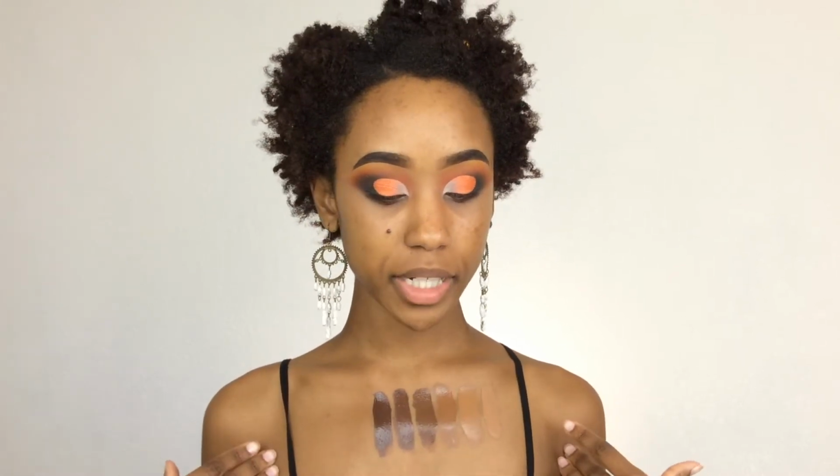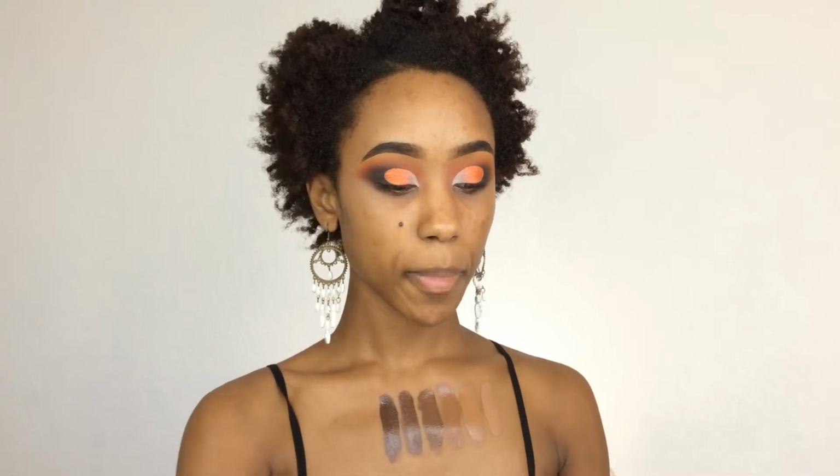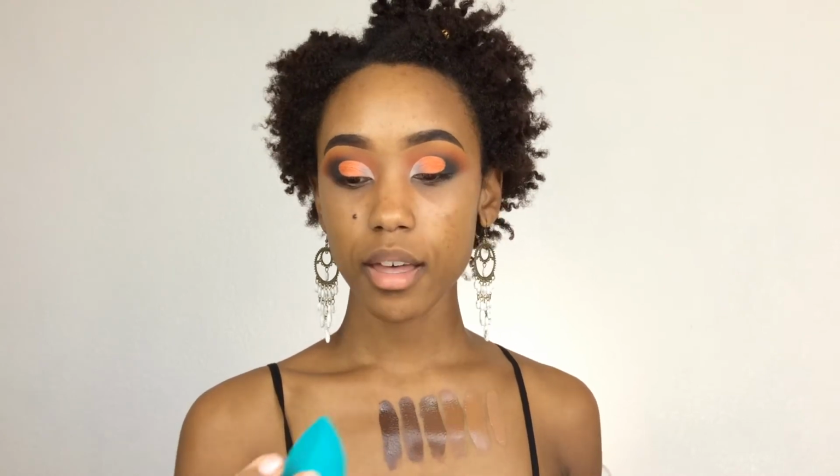I'm going to leave this on my chest, and I'm going to go ahead and try out this CC cream. I was going to say foundation. I'm going to try this out. So this is the Beauty Blender. I am going to try it with a brush and a Beauty Blender if the Beauty Blender doesn't work out for me. Oh, look, there's a little side to it. There's a little flat side. Oh, yes. Okay, I like that.